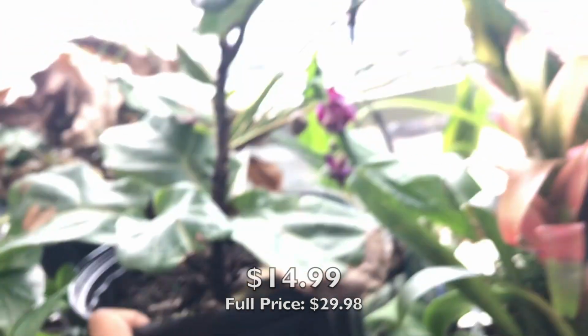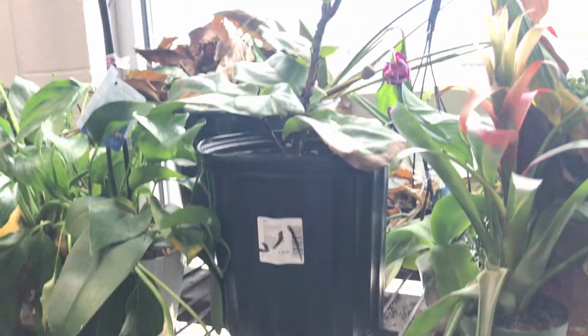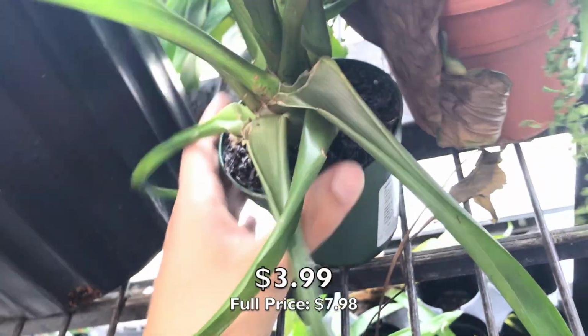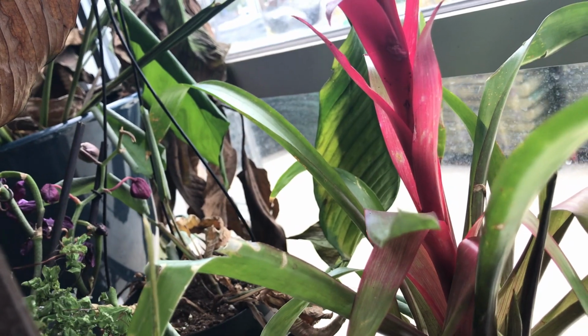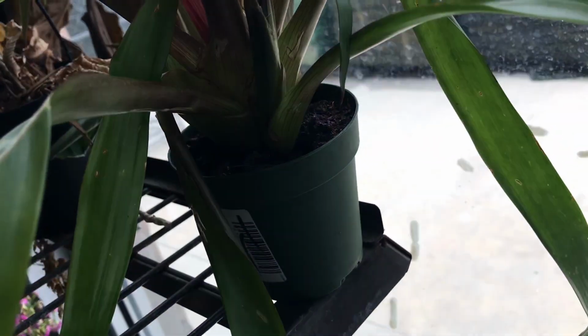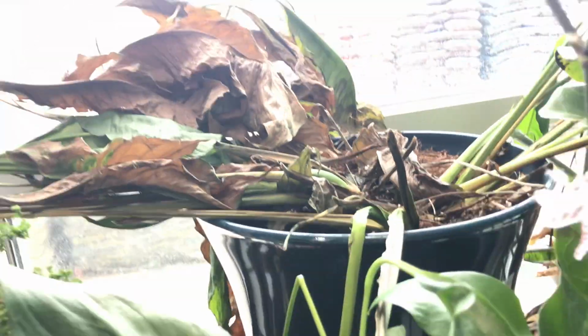This 10-inch fiddle leaf fig. $15 for this. That's so big. I'm gonna get this. This one, score. You know, this bromeliad doesn't look too bad. And it'll be like $4. Oh, there's another one back here. I'm just not trying to get a bromeliad though. Oh, there's a bunch of bromeliads. Oh, giant. Sorry.